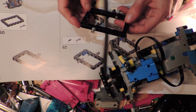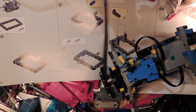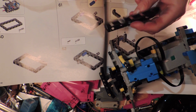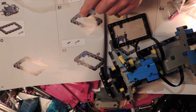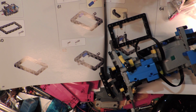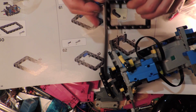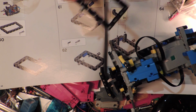Oh, I've done this wrong, and I don't know why. Okay, I do know why. So, alright. That one goes like that. And I know I've got this somewhere. Here it is. And 4 minutes left. This is going swimmingly.